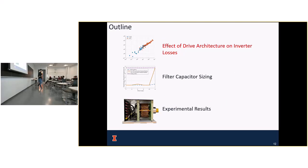So the outline of the rest of my talk is basically: what I did so far is I motivated why we need variable pole induction machines and why we need more power electronics to be able to change the pole count. But how does that affect the power electronics design in terms of efficiency? If we get more in terms of machine, what's happening to the power electronics? Are we trading off something? What's really going to happen when we start using more and more power electronic switches?